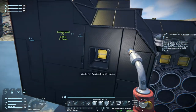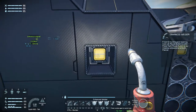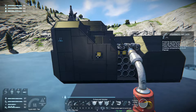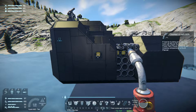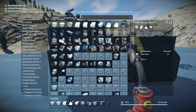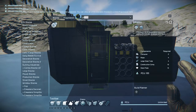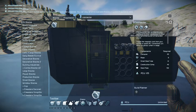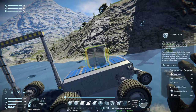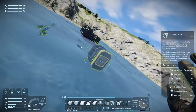So what we need to do is put a piston in here, maybe, and then, yeah, let's see, do I have pistons on any of my hotbars? Probably do, but I can't see them. All right, piston. Let's put that there. Then I want a connector. Put that there. And now we'll need to back this up. We'll have to take off our drill here, but that's fine.